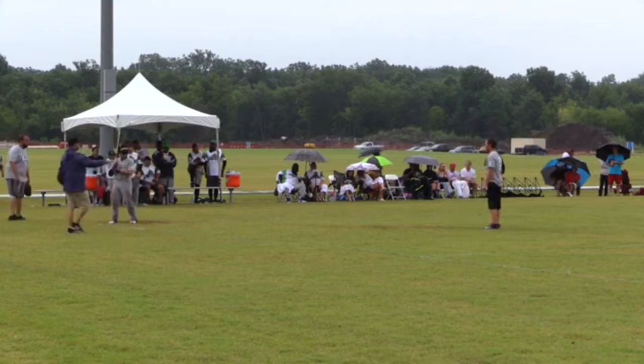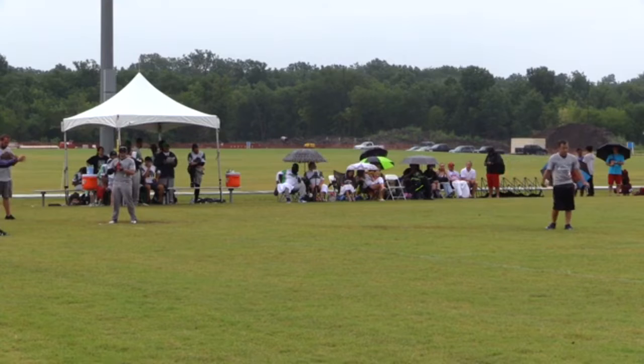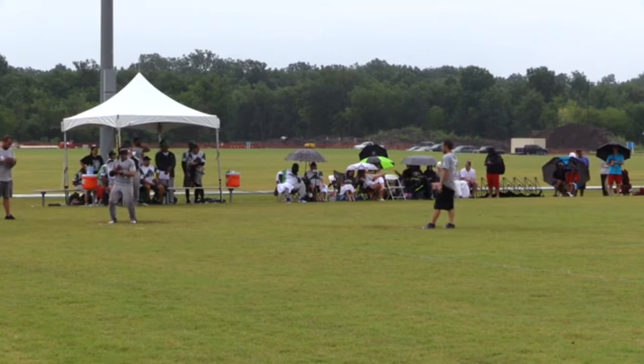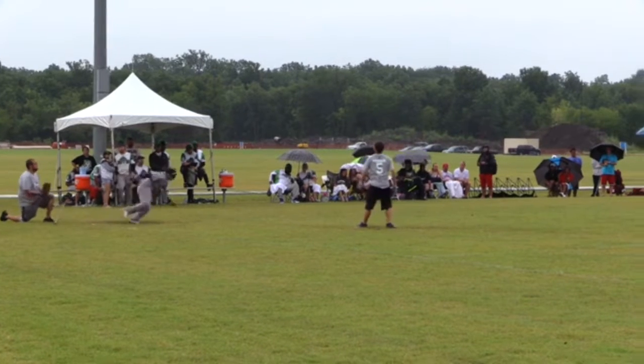And that gets us back to the top of the lineup, folks. That's where Indy has their power and their speed. So how has Eric done at the bat? Actually, Eric's only 1 for 5. Struggling at the bat. Okay, here we go. All right, he's got one this time.